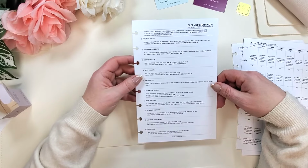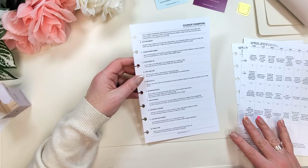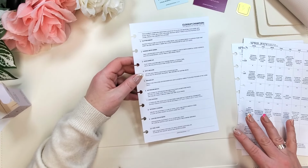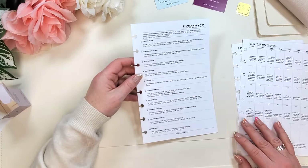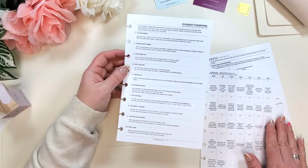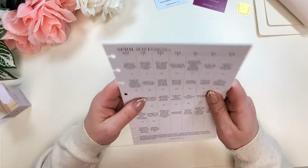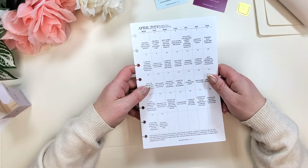That's real life. My problem is that I'm terrible about emptying the dishwasher. I just empty it when I'm going to fill it. So just quickly loading the dishwasher probably wouldn't happen for me. But it's a work in progress. It's tough, guys.